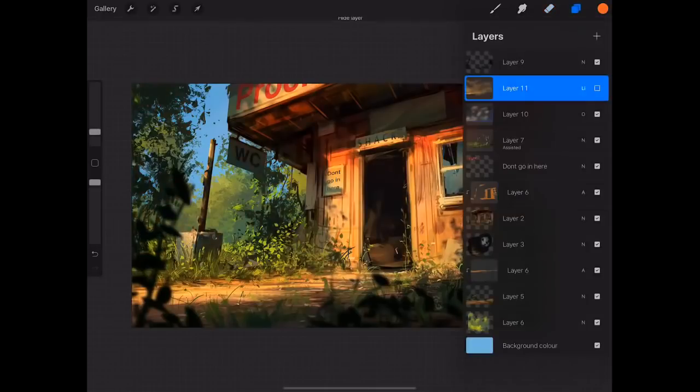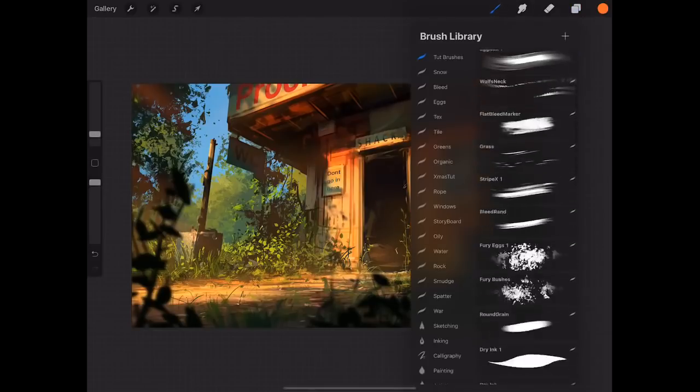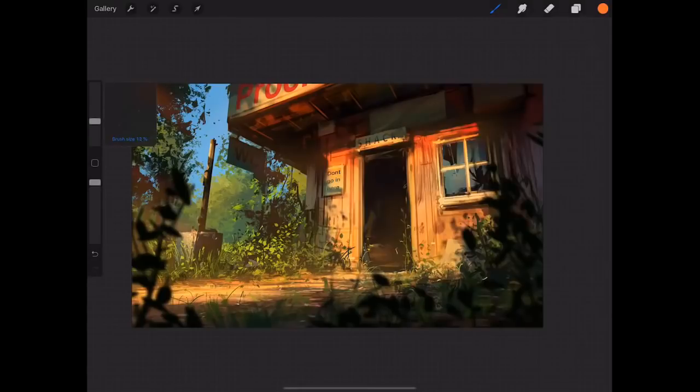I'm gonna do one last thing. Pollen. Some more dots. Pollen, is it called that? Corner spot. This is one of my corner spot brushes, to add some of that debris, pollen, dots in the air. In the air? No. Air. In the air.